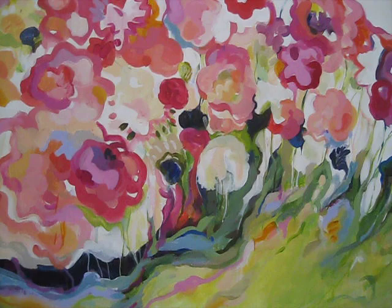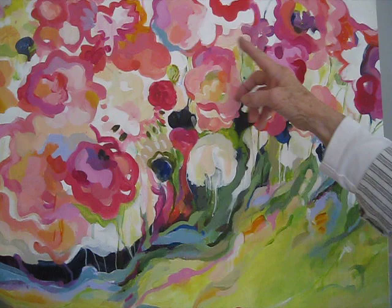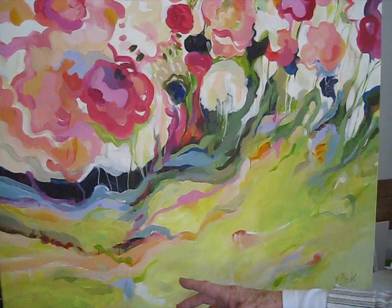And I wanted full intense color. So here I have a deep magenta, which is repeated throughout. A pink, which is repeated in rhythms, triangular rhythms, that move your eye through the painting. The flow of the painting obviously comes from the right.